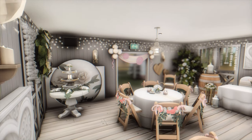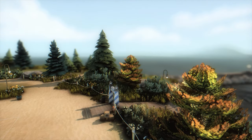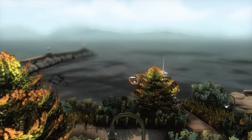I absolutely am in love. So yeah, generally, this is the perfect lot for your Sims to have a beautiful rustic wedding and have the wedding reception as well, all in one, just a really nice wedding lot for your Sims. And as I mentioned before, having this location by the water, that's gorgeous.